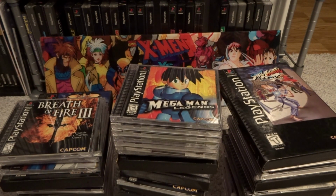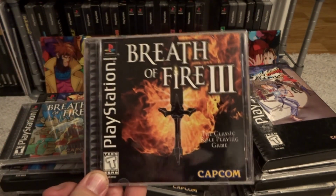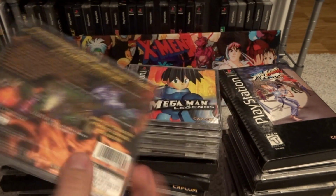system. So we're going to start off with something that Capcom is not really known for, but they did actually put out a couple of RPGs on the system. And the first one of these is Breath of Fire 3. So we're just going to go in alphabetical order through this whole set.